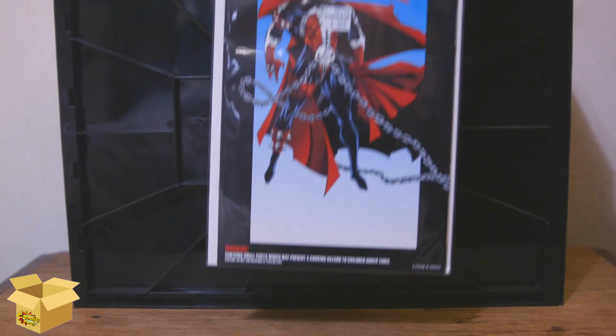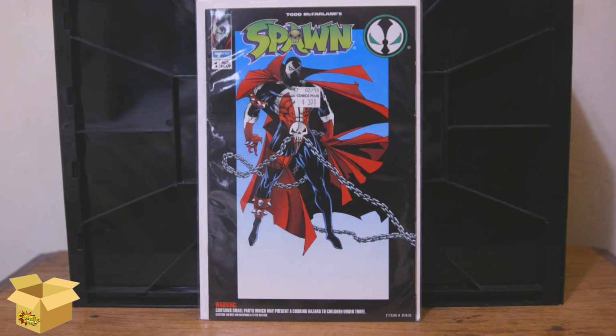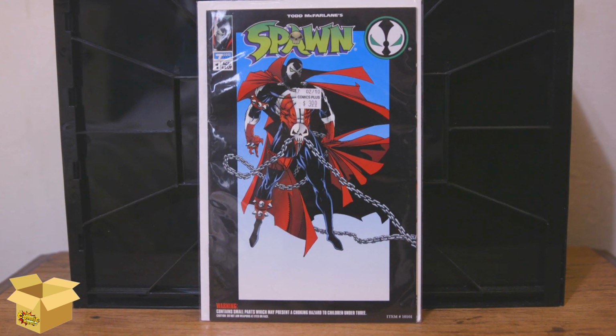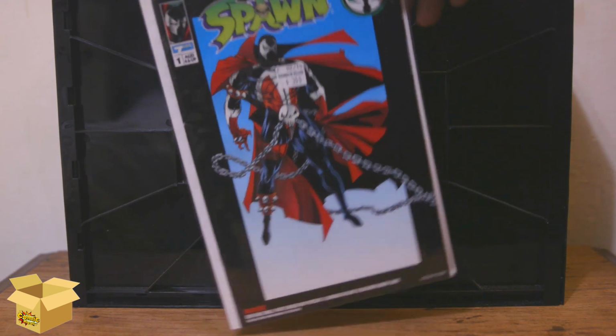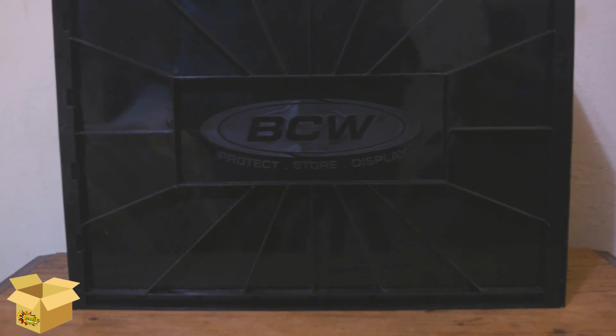Pick this up. This is the Todd McFarlane toy Spawn #1. It's like, hey, Spawn #1. You know, I'll pick it up at any stage of the matter. I'll just grab Spawn #1, whatever it is.